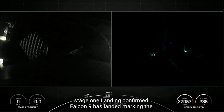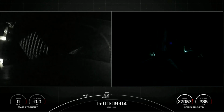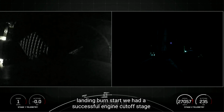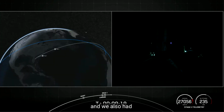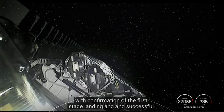Falcon 9 has landed, marking the 135th landing and reuse of a Falcon 9 first stage and the 42nd launch of 2022. As you may have heard shortly after landing burn start, we had a successful engine cutoff. Stage 2 is now carrying its 54 Starlink satellites into low Earth orbit. And we also had a confirmation of good orbit. With confirmation of the first stage landing and successful engine cutoff, we'll wrap up today's launch coverage.